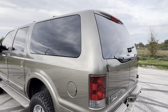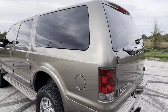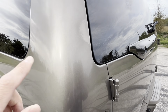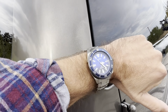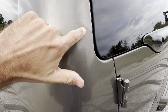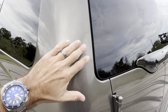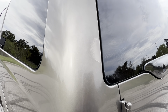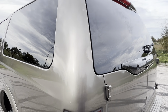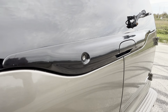All right, the paint quality overall is fantastic, but we do have a couple of issues right here. So you can see, maybe 2 inches. Here's my watch for size comparison. Just a little place right there where it almost looks like somebody was washing it and detailing it, and they were too aggressive with the polish and pulled some of the clear coat off, is what it looks like to me. It could be sun damage, but it doesn't have any oxidation on it, so I don't know.